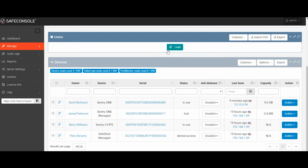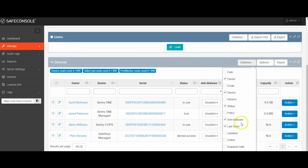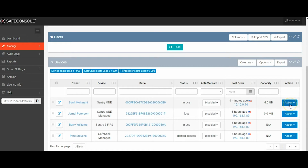Here you can see the details about all the devices listed in your SafeConsole server with the relevant information. These columns can be modified to display the information that you want to see. On the right-hand side, on the Actions button, you'll see that there's a number of remote actions that we can send. We can mark the device as lost, we can deny access, preventing anyone from logging into it. From here, we can also initiate a reset password to reset a password for a user, or we can also send a remote factory reset command, which will wipe all the data off the device if it's lost or stolen, or even get it ready for a new user.